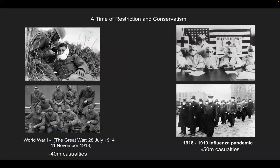During this time, there was great restriction and conservatism due to World War I, causing 40 million casualties. This includes persons that are fighting, civilians, military personnel, and individuals that are wounded. And during that time, from 1918 to 1919, the influenza pandemic was concurrently going with the end of World War I, and that caused 50 million casualties. So there was a very somber mindset among the people.